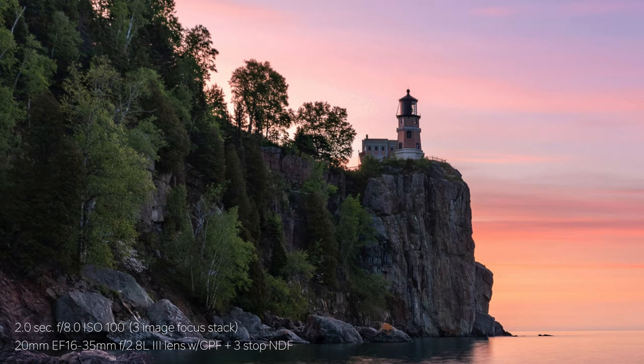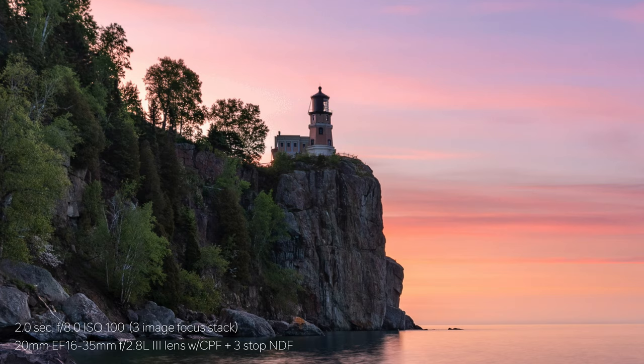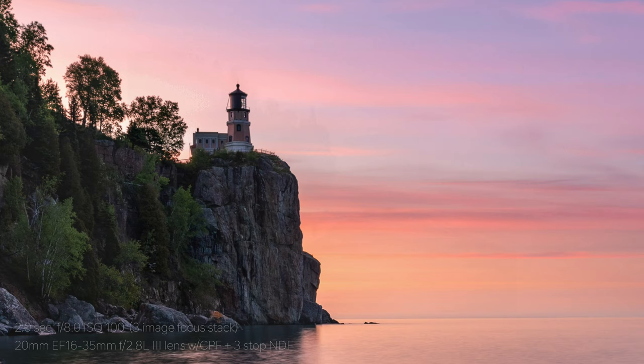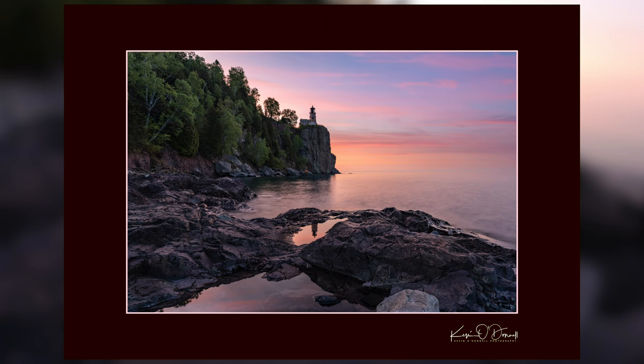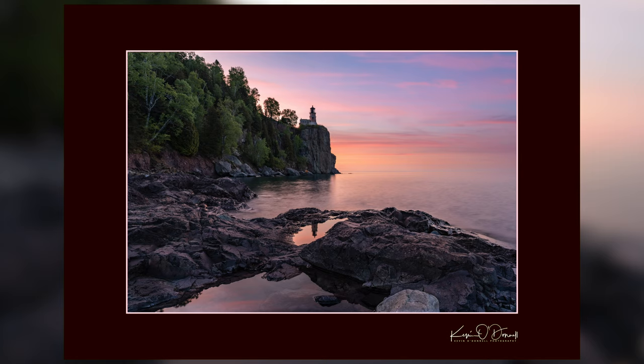I controlled the brightness by applying a three-stop neutral density filter, and to make sure that the entire image was tack sharp front to back, I focus stacked three images, blending them together in Photoshop. This was technically a very complicated but deliciously satisfying scene to photograph and to post-process, and recreates perfectly what I experienced that magical morning. There's a ring-necked loon that just swam into my scene here.